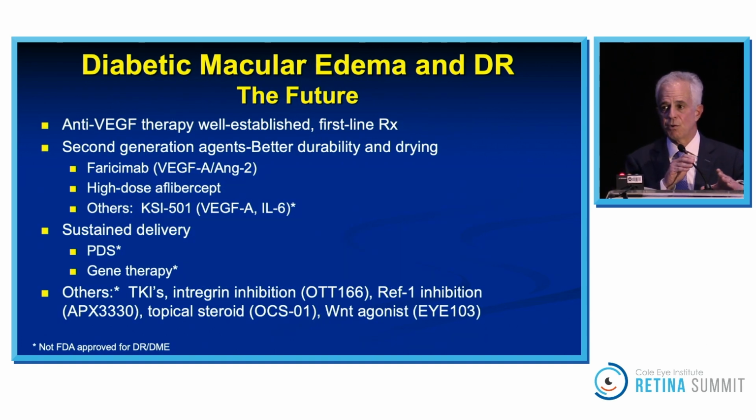The pipeline is very rich for both DR and DME. We've got good, well-established anti-VEGF therapeutics that are only getting better with the second-generation agents that we now have in our hands and potentially others to follow. And we have sustained delivery, which I've always been a big fan of, and I think could do very well in this space, not only wet AMD, but for DR and DME with PDS, with gene therapy, with TKIs, and then a variety of very novel molecules that we're going to see come to larger scale studies very soon. Thank you very much.